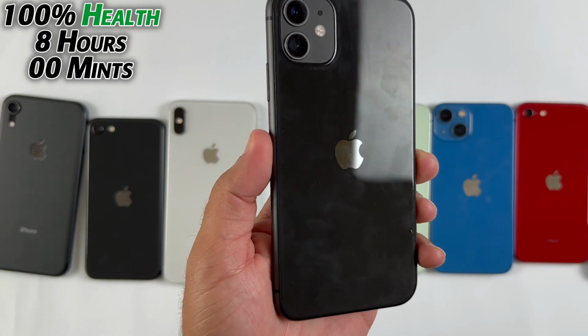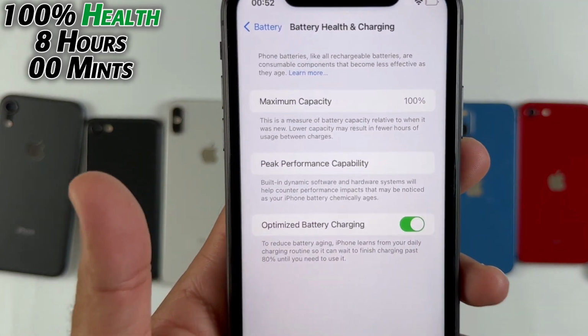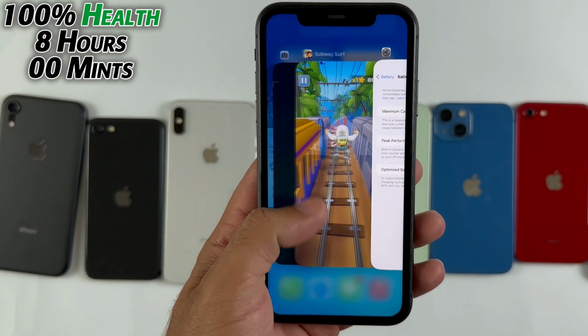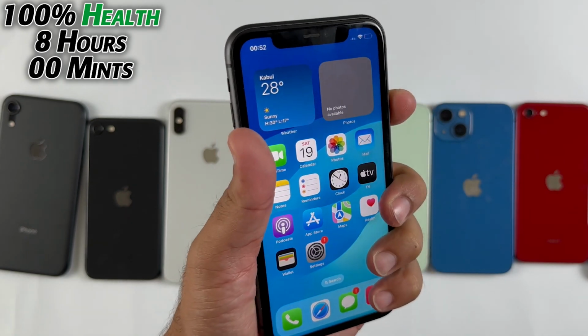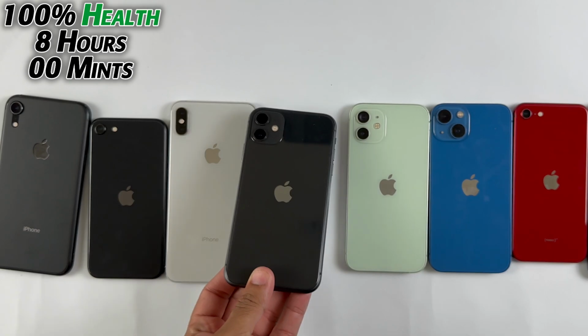On the iPhone 11, we got 8 hours of battery life, which was neck and neck with iPhone 13. And the reason behind this insane battery life is that we have 100% battery health, which is almost brand new. If you can get an iPhone 11 series with 100% battery health in 2023, it will just amaze you.